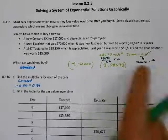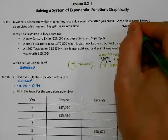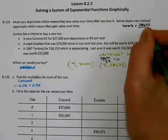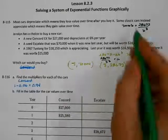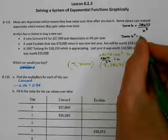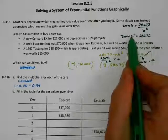Okay, then we can set these equal to each other. Well, I didn't know I'd do this much math early here. So 70,000 B equals 28,672 over B to the third. I would multiply both sides by B to the third, and I'd get 70,000 B to the fourth equals 28,672. So it looks like I need to divide by 70,000 and then take the fourth root.